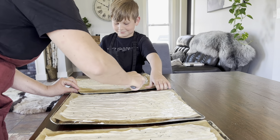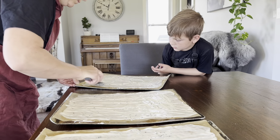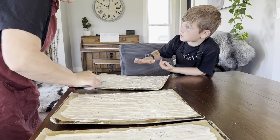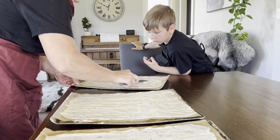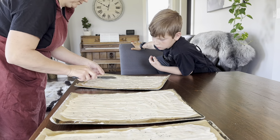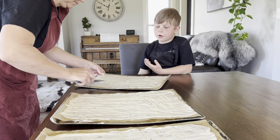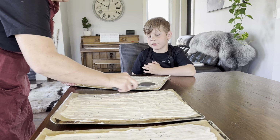Okay, let Mom help you now. I feel like you need something sticky to stick it down. Yeah, you just have to learn how to hold your spatula so it doesn't just pull up. Like that. I usually hold everything that's round, like a pencil.